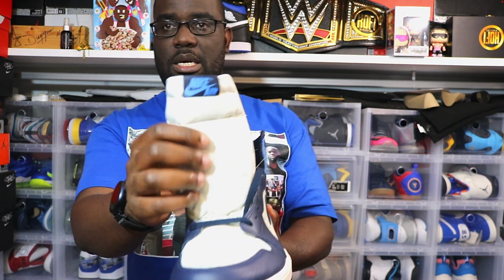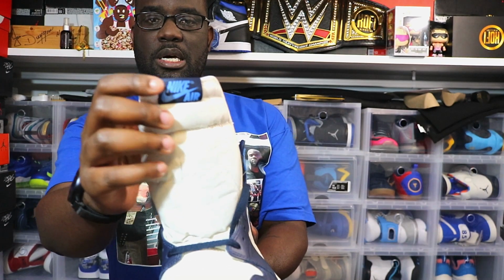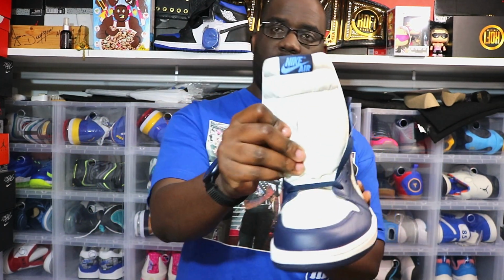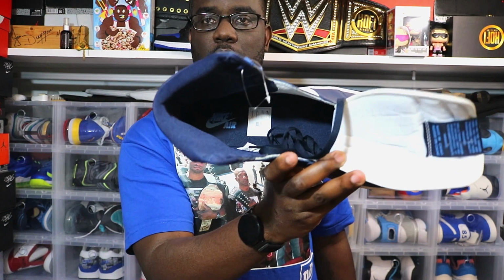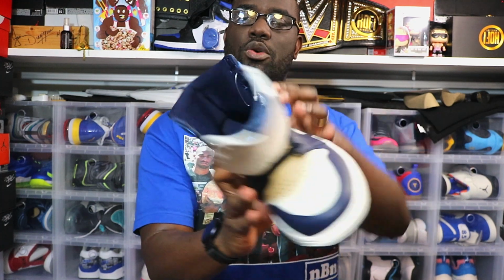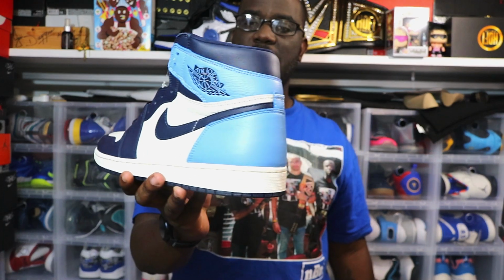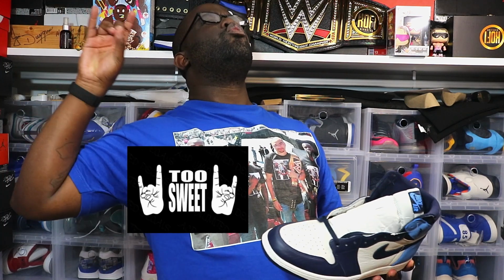They got that Nike Air Obsidian with the University blue, that Carolina blue on the tongue. Very nice. Standard Jordan 1 tongue. On the inside, Obsidian with that University blue. They knocked these out the park, man. The quality and the colorway. Everything about these is just too sweet.